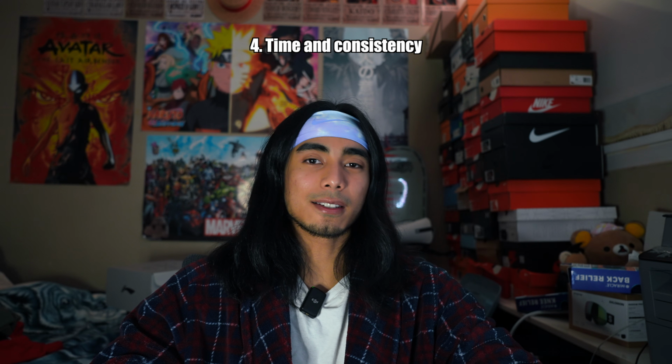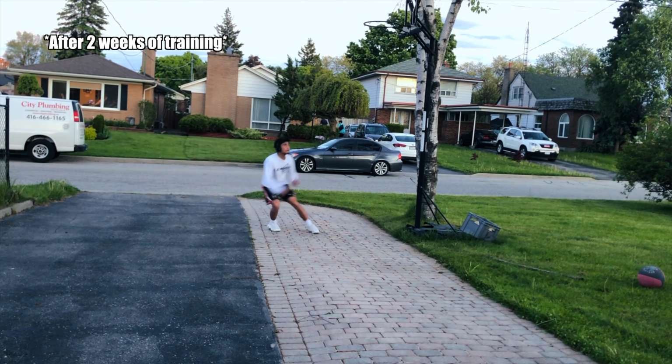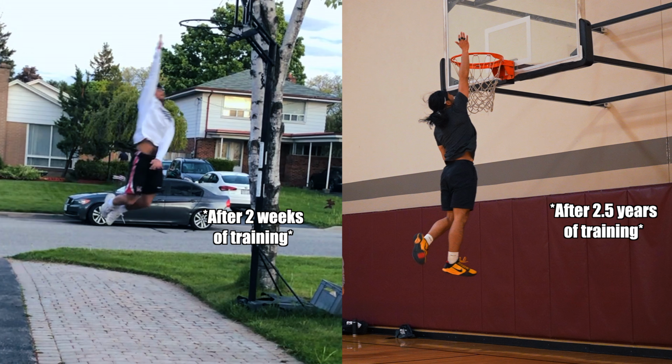Number 4 is time and consistency. The more time you spend consistently training for one thing, not just vertical jump, but for anything, the higher your ceiling and potential gets. Of course, the guy that's been training for 5 years is going to have a higher vertical and a higher vertical ceiling than the guy that's been training for only 6 months. Yes, there are those guys that are going to see a lot of progress in a shorter amount of time than someone who's been training longer. Genetics matter, and they differ between individuals. So if that genetically gifted person trains even harder and longer, then they're going to be a different breed.